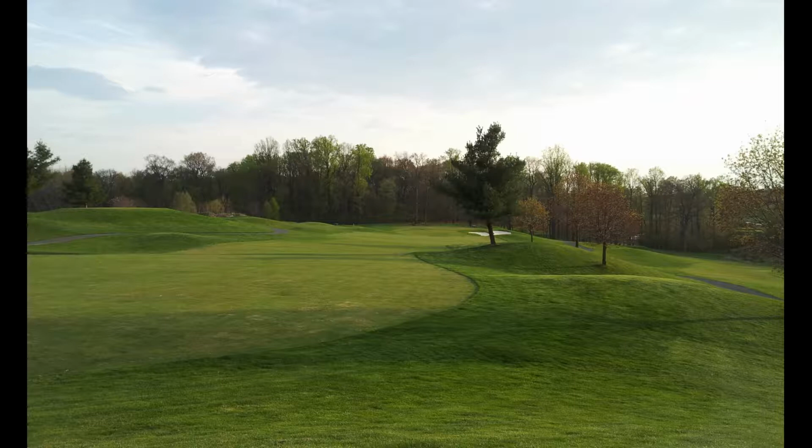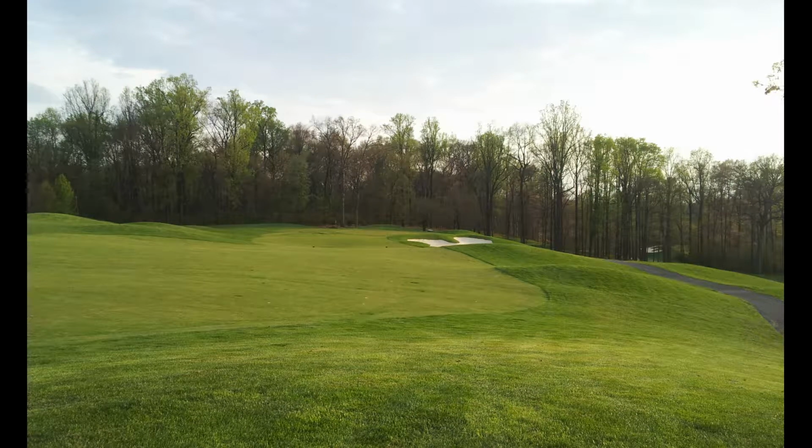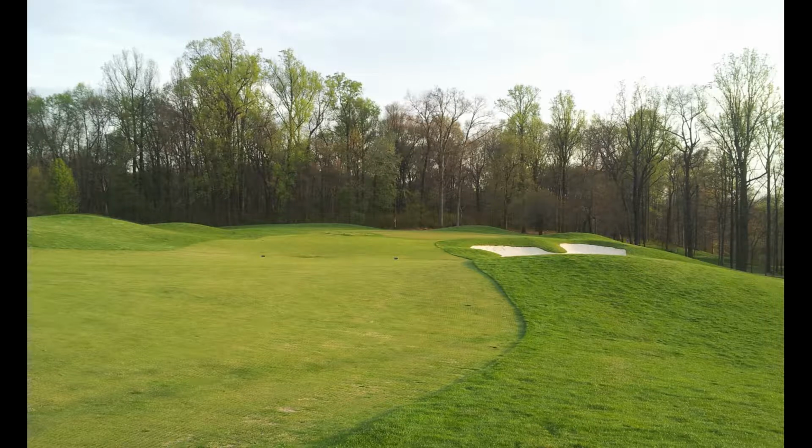And I put in some pictures of, say, number 17 here because I wanted to show that you don't have a lot of long grass offline to play out of. There isn't a lot of thorns, briar patches, stickers and stuff out. There's some, but if you go offline on this course or you go long behind the green, you're not going to unavoidably go into them. Let's put it that way.